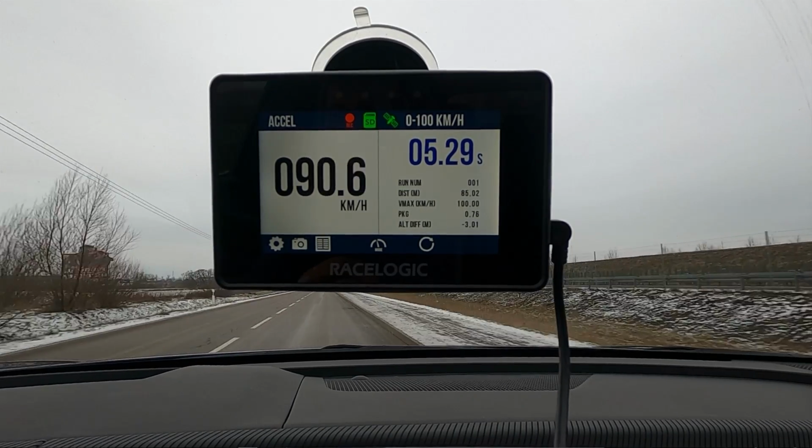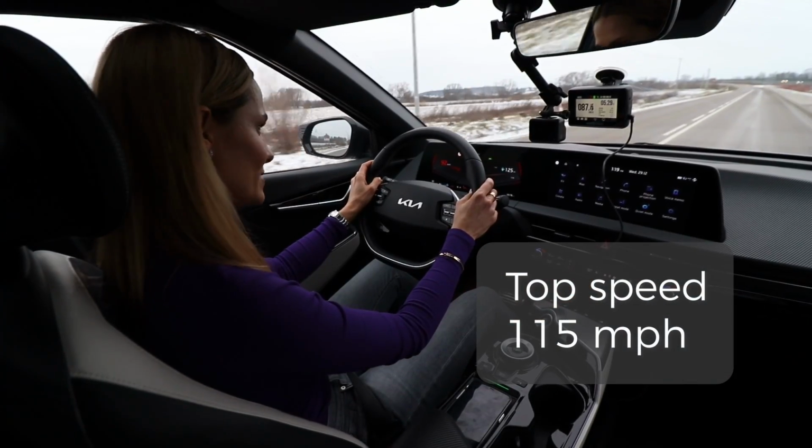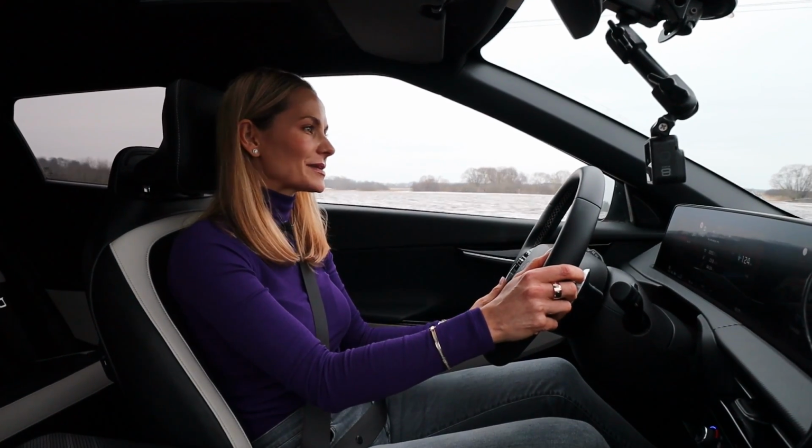5.29, absolutely lovely. The top speed is 185 kilometers an hour. It's got a bit of punch. Foot down, oh, it is effortless, this thing. 5.29, not bad. Not bad at all.